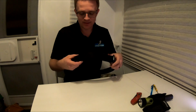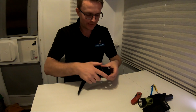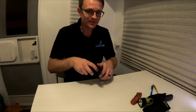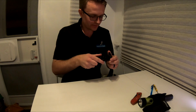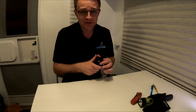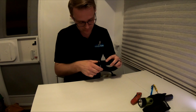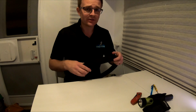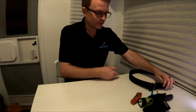The only way to take it off your complete waist is to unvelcro it, wrap it back through, and pull it back out. So there's a lot of safety measures in this, and it's also made out of a good quality material that's not going to wear out if you're clipping things on and clipping things off. It's made for people who carry firearms on a daily basis and carry things on their belt on a daily basis.